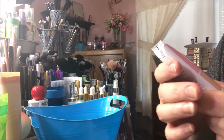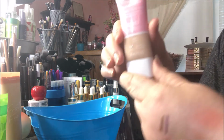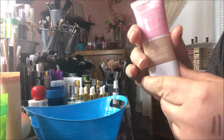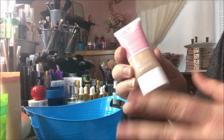Then I used the CoverGirl Clean Fresh Skin Milk, and this is in 520 Fair. This was the lightest one they had at my Walmart, and the color is too dark for me. I had to lighten it up. That was the first problem. The second is it does have kind of a strange smell, but I can get past that.